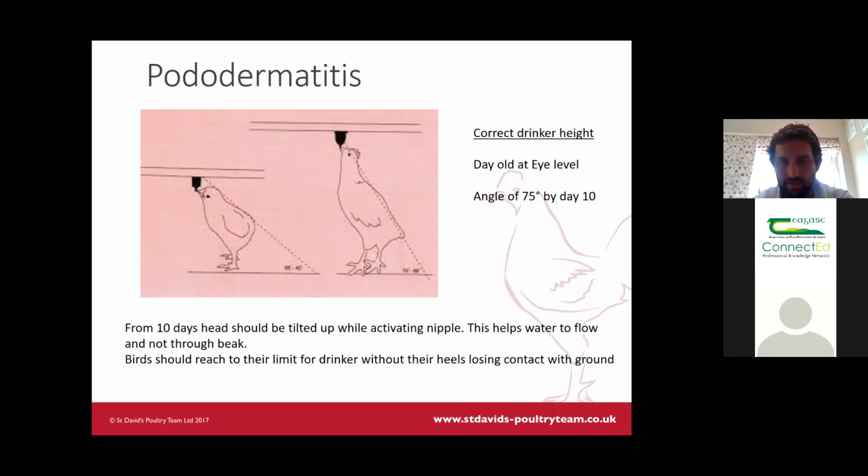Now, the birds' heels should never leave the ground in order to get to that drinker, but they should have to reach as high as they can without stretching. They shouldn't have to go onto their toes to get to the drinker, but they should definitely have to lift their body, maybe only be comfortable giving 3 taps of the nipple, and then coming back down.